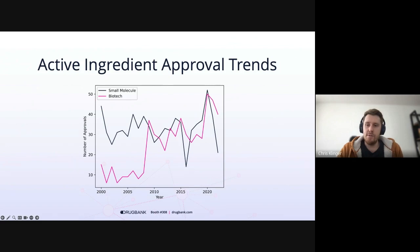This figure represents the approval of new ingredients as represented by their prescription marketing start date. Note that this is different from FDA approvals, as these represent individual active ingredients, as opposed to, say, approved combo products, which constitute a single approval in the FDA's eyes. What is clear from this slide is that while the number of new small molecules is fairly constant over time, the number of new biotech active ingredients has increased dramatically since the mid-2000s. This likely reflects not only improvements in manufacturing technology, but also the rise of new types of drugs, such as antibody drug conjugates and CAR T therapies.